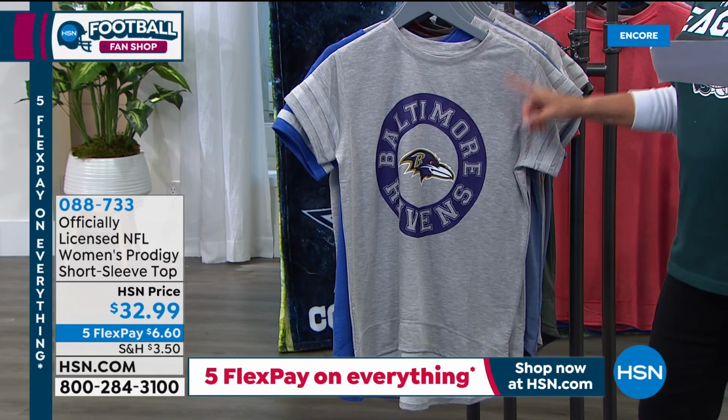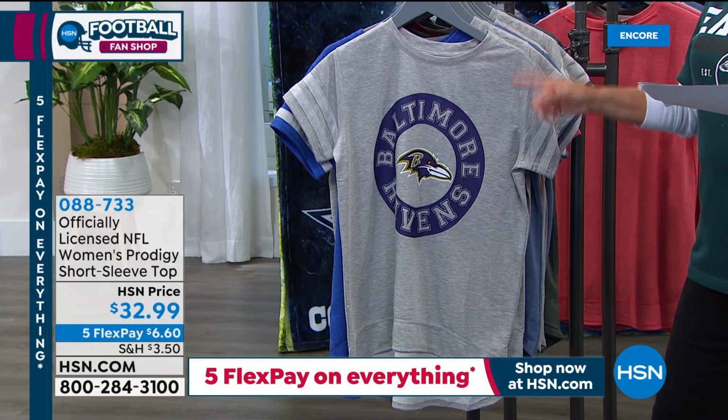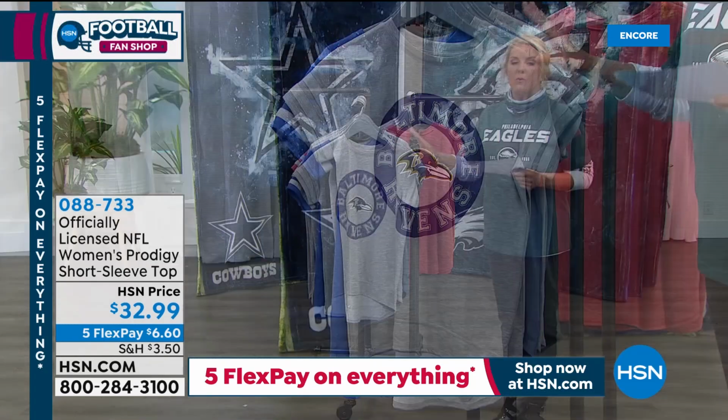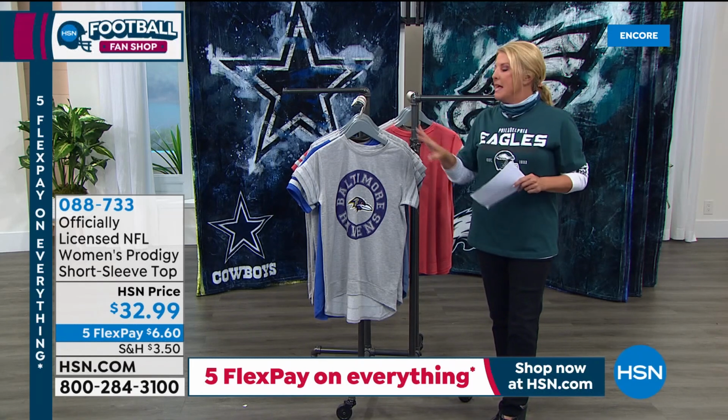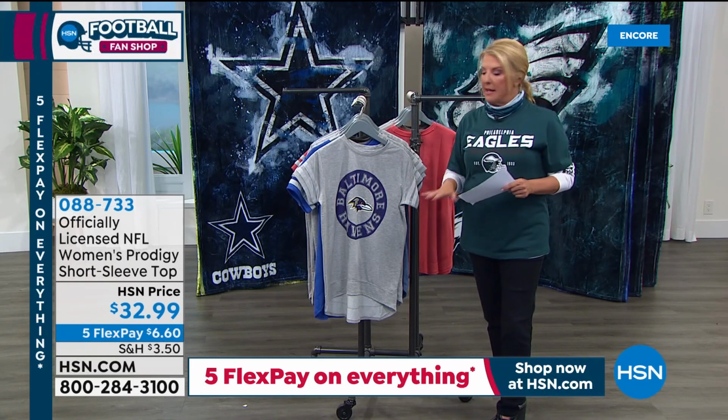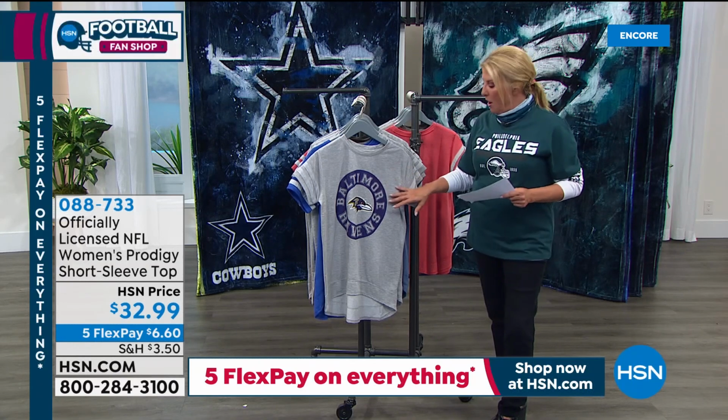We have small through 4X. This is loose fitting, guys. So again, sometimes when you think NFL clothing in the past, it's been very tight, very small. This is done in HSN sizing, and so it is loose fitting for all of us.